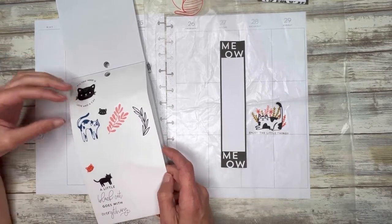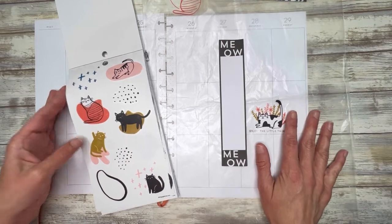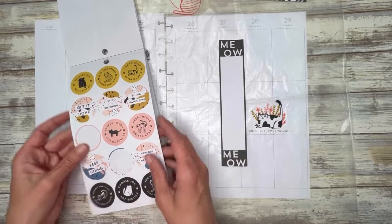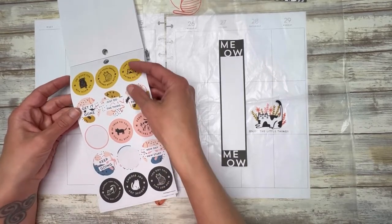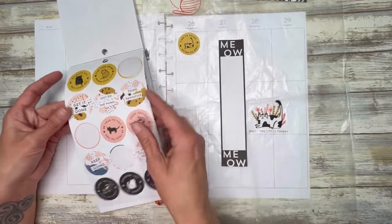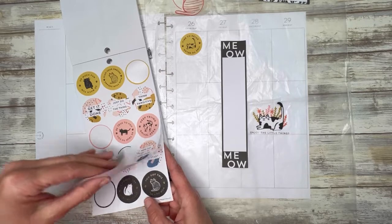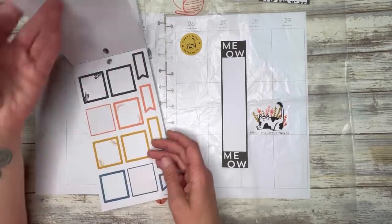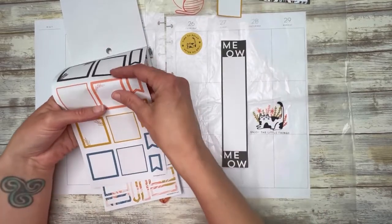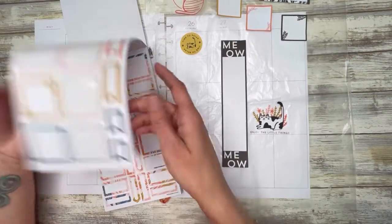Let's see. What other ones do we want to add in? I do like this one. I think my favorite part about this book is that I really like this mustard color. And I really like it with the blues and the pinks. Okay. So since we're probably gonna go with these colors, we'll bring out some of these boxes because we're probably gonna need them.